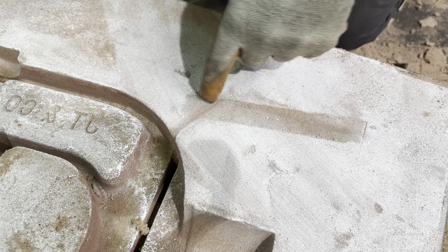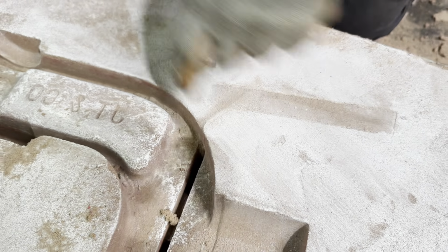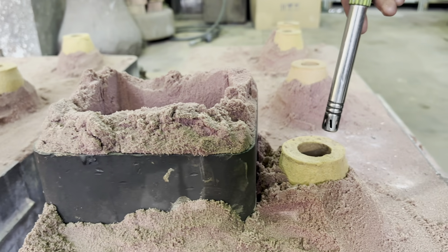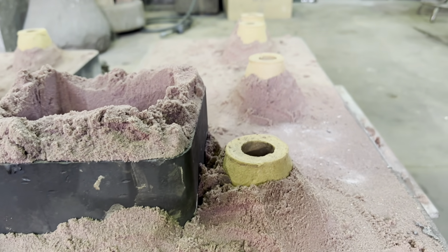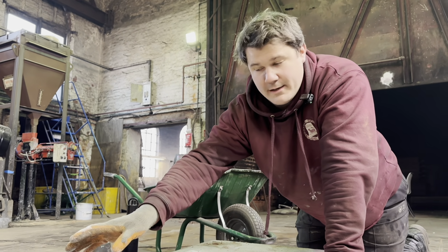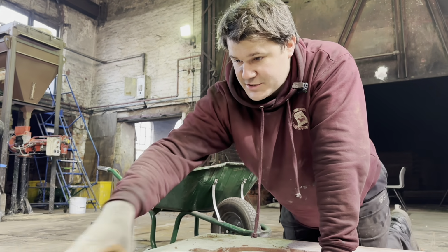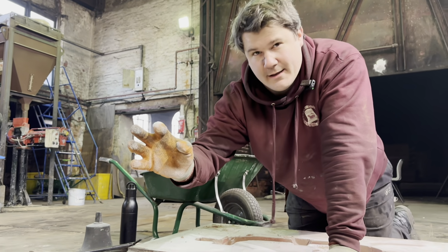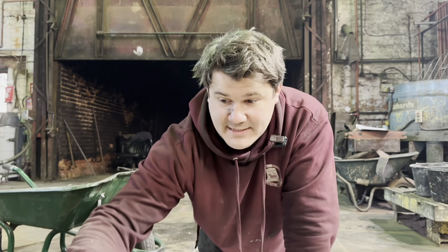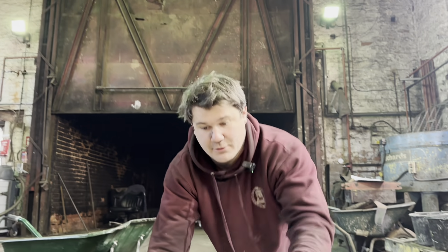Run in from this end, run along, in, and then it will fill this whole cavity, both halves. And then these holes here, in this half, they're called feeders. So then they'll fill with metal, which tells us the mould's full, so we know to stop pouring. But then also, as this all starts to cool down and contract, it will shrink. And these feeders will keep the metal molten inside them. So as it starts to shrink, more fresh metal will get pulled into the mould and keep it full.